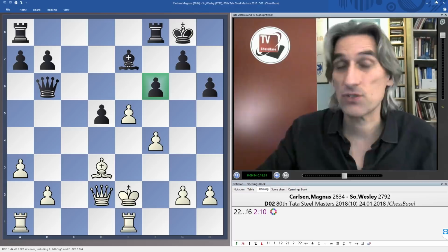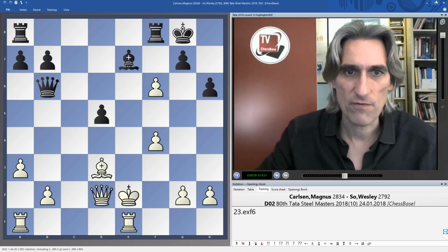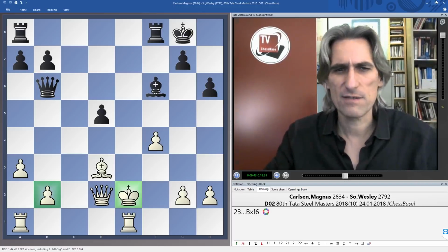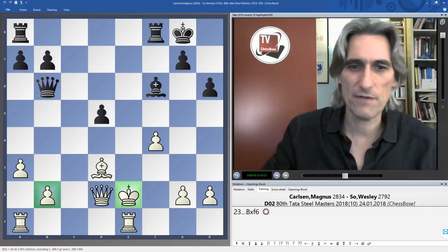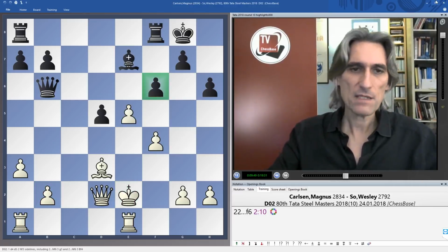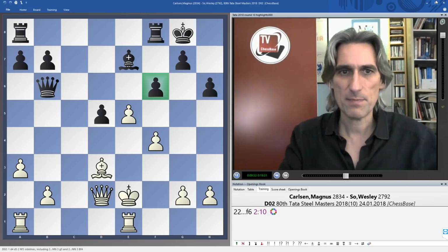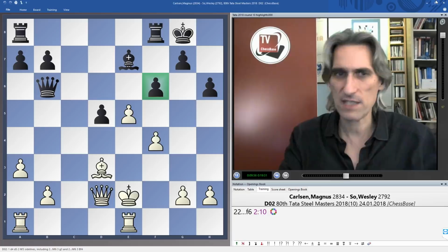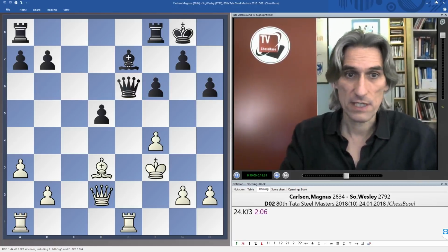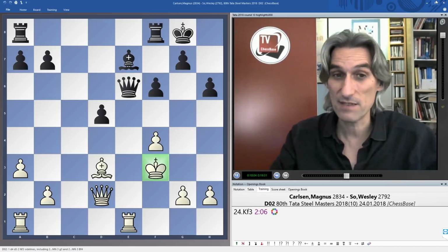Wesley played f6 to try to open the position, because if this is exchanged off, then suddenly this is attacked. You can see the king doesn't look too clever in the middle of the board. But Magnus replied instantly against this. He played pawn to e6. This is an excellent move, excellent pawn sacrifice. Wesley took it, and now king f3.